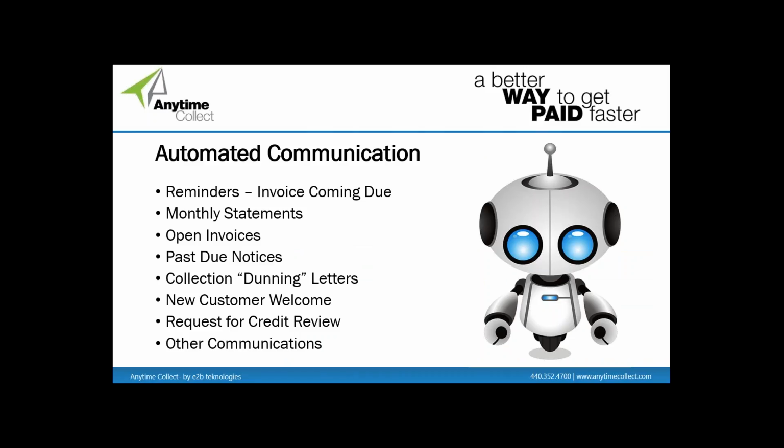Automated communication. There's a lot of things that we don't automate that we should. And I'm going to give you a couple examples here. First example: how many of you on the call, you can answer this question yourself, send out reminders to customers before the invoice is past due? None of you. Guarantee it. Nobody does it. We never did before we implemented the software ourselves. The reason for that is because we're too busy chasing down people that are already late.